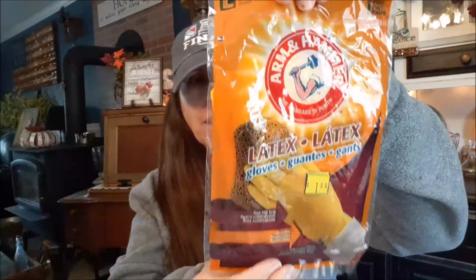Then I picked up these. They were in the clearance section for $1.50. And Lord knows, come the holidays when your hands are always in that dishwater. Not that I have nails anymore, but I do like them.